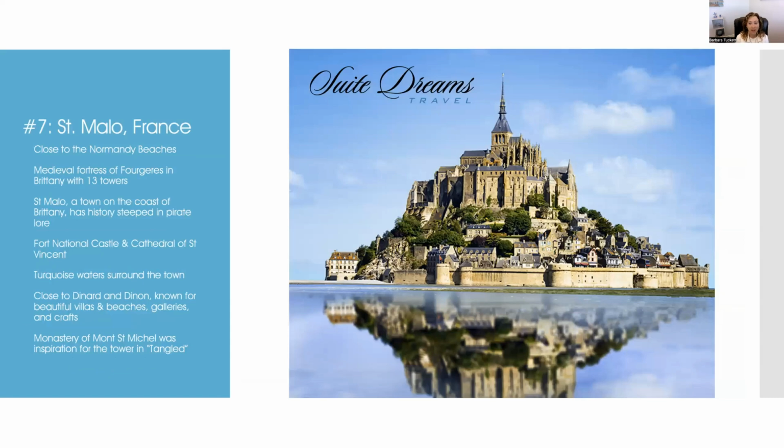Okay, number 7 is Saint-Malo, France. Now, you may not be familiar with Saint-Malo, France, because it's not a super well-known city or place like some of these that I've been talking about. But Saint-Malo is close to the Normandy beaches. So if you do a river cruise that starts or ends near the Normandy beaches, you will have the opportunity to do this little extension. In fact, the river cruise that we are doing in October of this year has Saint-Malo as one of the extensions that you can do.